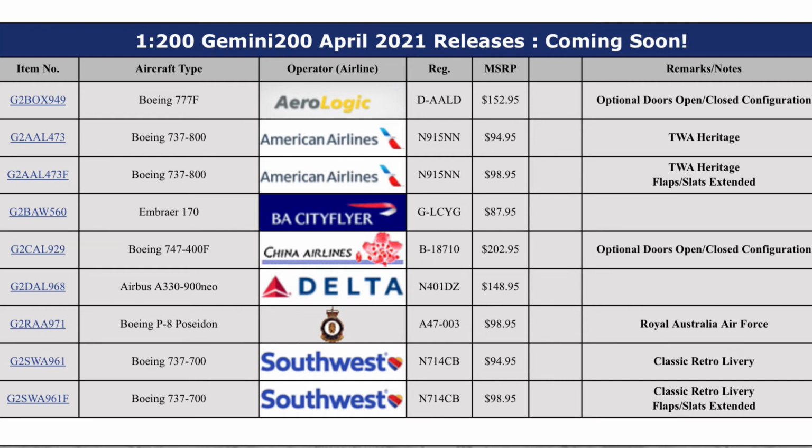Really, really good. So let's start off with the 1200. Love the flaps down, so they are still making their regular appearances with the 1200 collectors. So we got two flaps down this month, one American TWA Retro. That's a really nice addition. And then there's also the Southwest Classic Retro livery. So that was released in 1400 this past month, and now 1200 gets their taste of it.